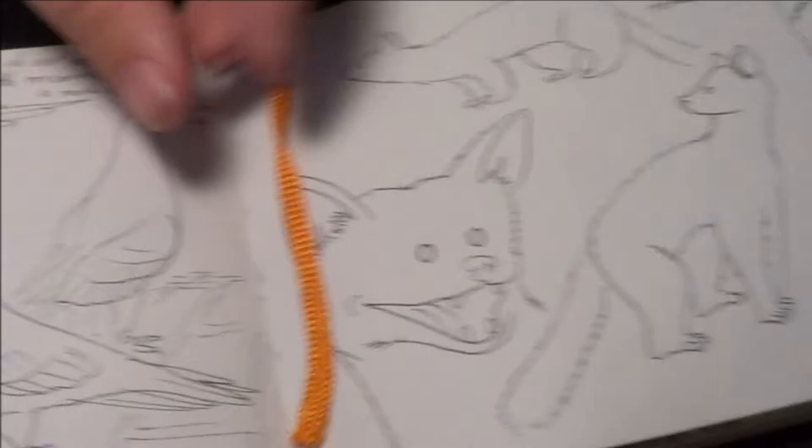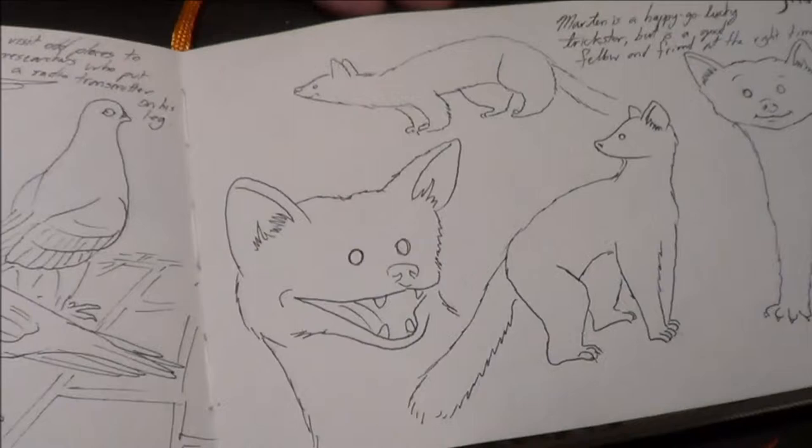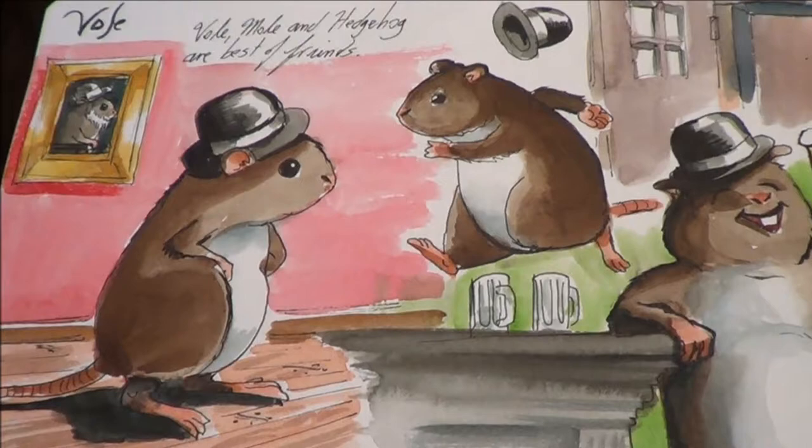Some more unfinished ones. There's a pigeon. This is a Martin, which is in the ferret weasel family. And he's got some specific coloration that I looked up this morning, so I'll probably finish him today. And then we got Vole, the last of the trio. Mole, Vole, and Hedgehog all have their little hats, and they go to the bar together.